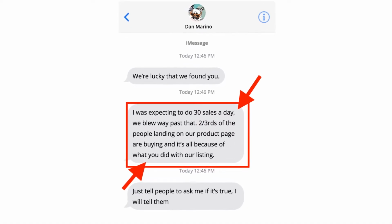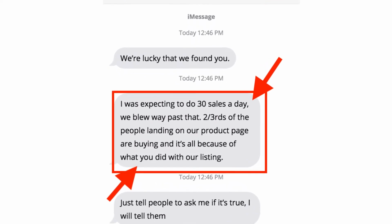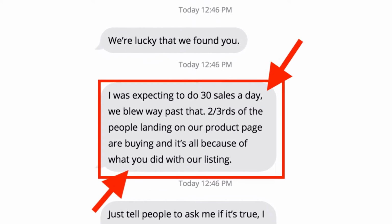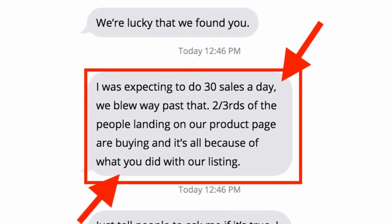When you do stuff like that, it gets real results. It seems simple, but it gets real results. So much so that a client wrote us to tell us this. He said, "We're lucky that we found you. I was expecting to do 30 sales per day. We blew way past that. 2/3 of the people landing on our product page are buying, and it's all because of what you did." Dan Marino, and he's the brand manager.